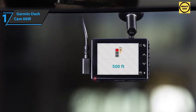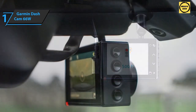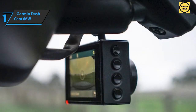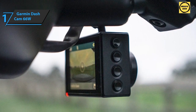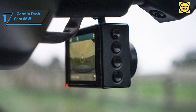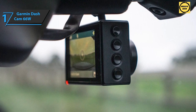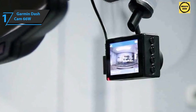interfere with your view. It's also combined with an intuitive smartphone app that lets you check, download, and store images, videos, and data from your device. The Garmin contains everything you need to get started, except for a micro SD card. We appreciate that Garmin includes 2 USB cables and magnetic windshield mounts in case you lose one or want to move the camera between vehicles.